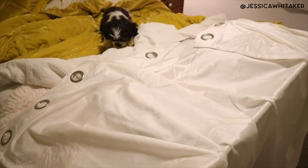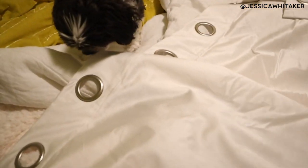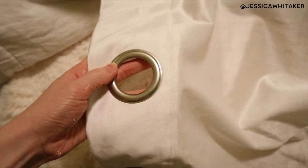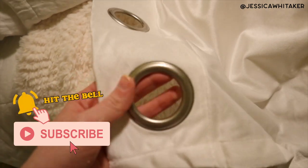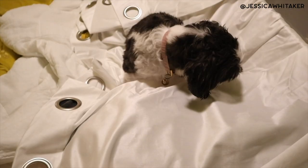We are going to put up the curtains that came in the mail. What do you think, Bumblebee? They do have these grommets that I don't like, so we have another pair of curtains that has these same grommets, so we will just sew. Bumblebee is snuggling up.